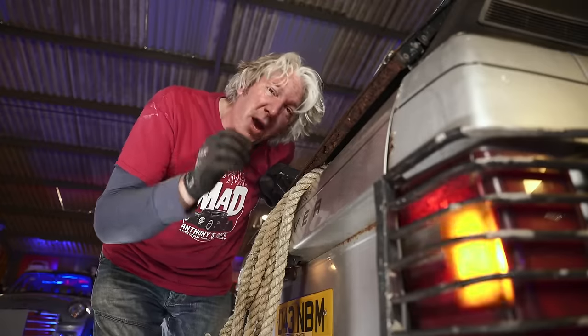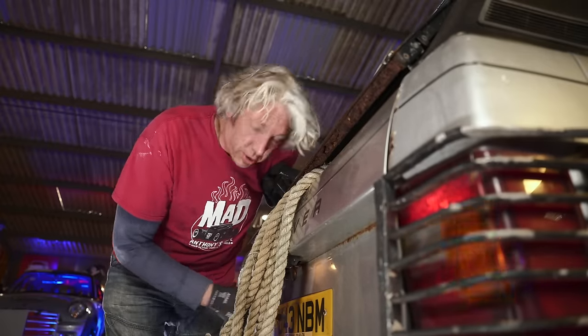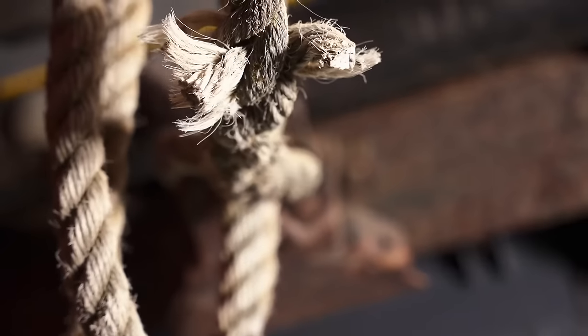And number 40, the final failure on our long list, is actually the fact that the rear number plate has been obscured, presumably by the rope, which I could easily have moved, but chose not to.